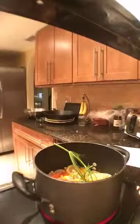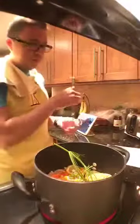And to that, we're adding 3 tablespoons of white wine vinegar. And I did not pre-set that out because I knew it would take time.